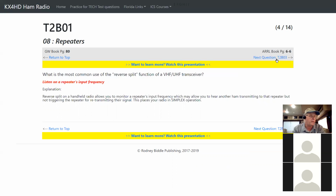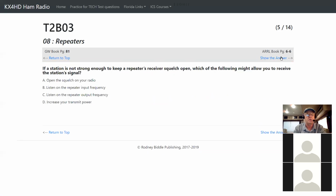To trigger a repeater, you have to be able to send some sort of a tone. There are different types of tones you can set, but it's a hidden tone. And you have to program your radio to send that hidden tone. If you don't have it programmed right, the repeater will never trigger. So reverse split's probably something you'd be doing in troubleshooting more than anything. It's not something that you would commonly use.